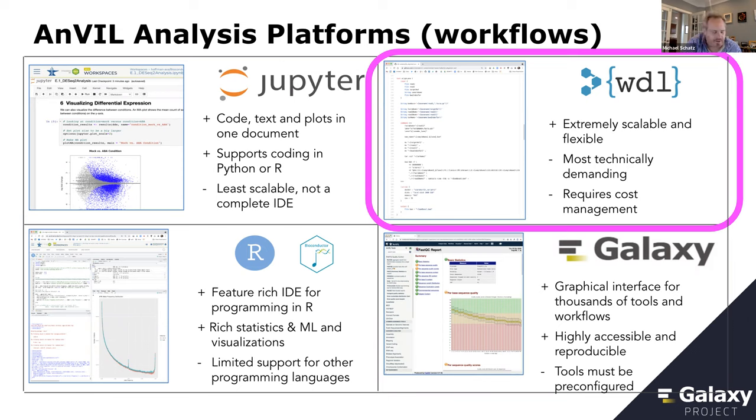So if you have a project that has thousands and thousands of genomes, if I'm honest with myself, this would be the preferred technology to do it. I'll say a bit more about it in a minute, but it's extremely scalable, it's extremely flexible. It's very technically demanding in the sense that there's a lot of pretty low level scripting that needs to take place to use it. And there's a lot of cost considerations that come with it. But at the same time, if you have a mega project, that's a very effective technology.